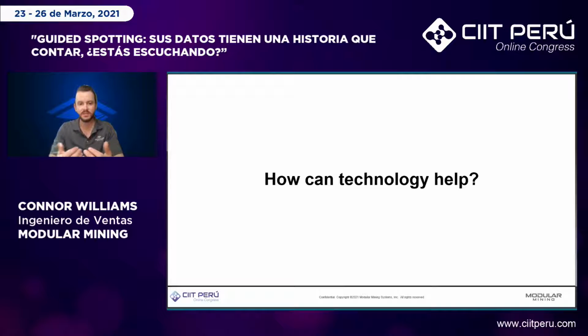So how can technology help? Well, the first step is to perform an assessment of the mine's loading practices. Over the years, mine operators have developed a significant and diverse technology portfolio. Using data gathered by fleet management and machine guidance systems, new insights can be gleaned into what's occurring at the shovel in real time and historically.